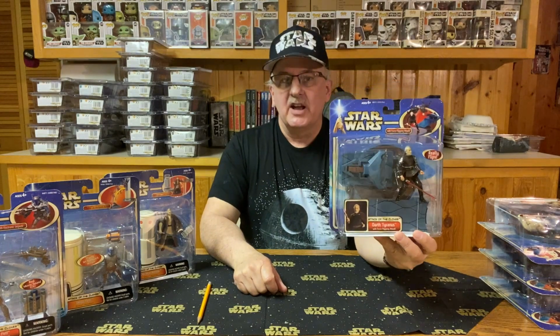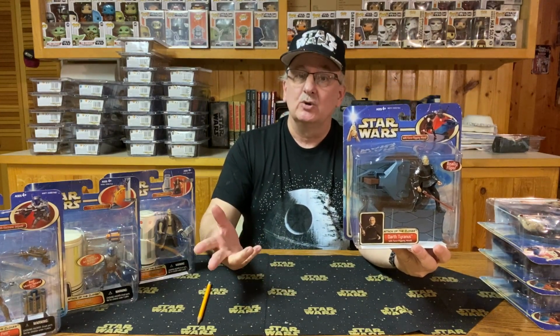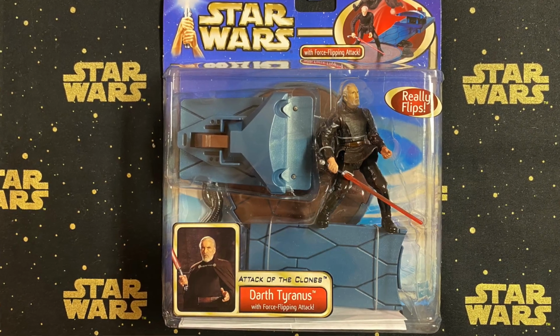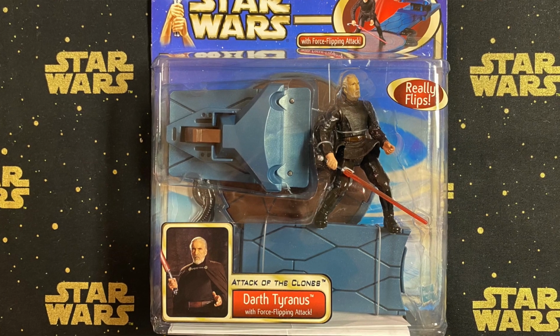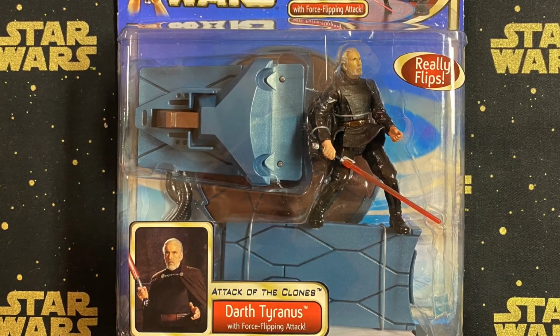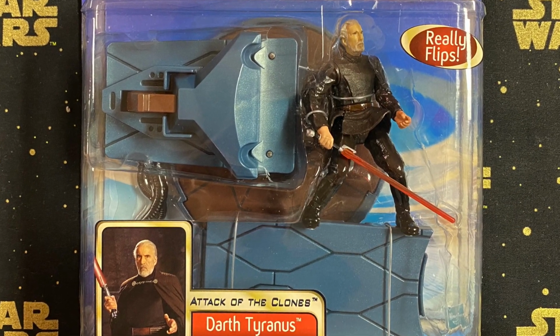Okay, as far as the Duel on Geonosis, we have 3 figures. The first of which is Darth Tyranus, who is our bad guy, also known as Count Dooku. As we see on the back here, it says Darth Tyranus was once a powerful Jedi before abandoning the Order nearly 10 years ago. He reveals his new allegiance to the Sith and uses both Jedi skills as well as the might of the dark side to battle for evil.